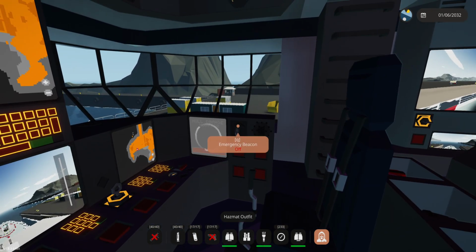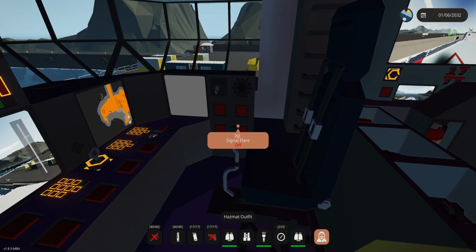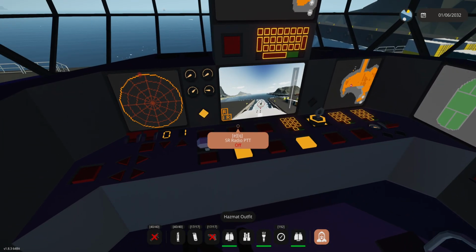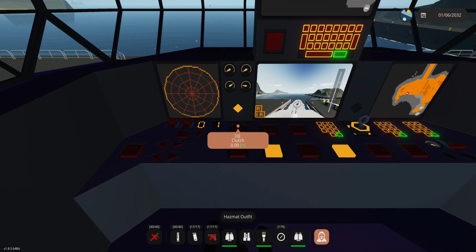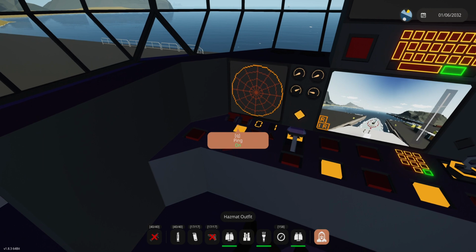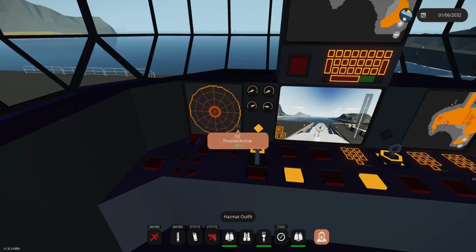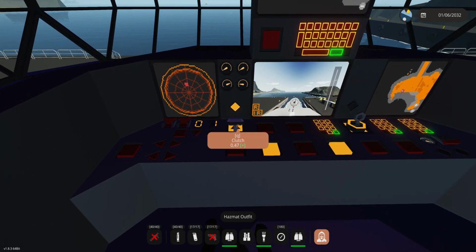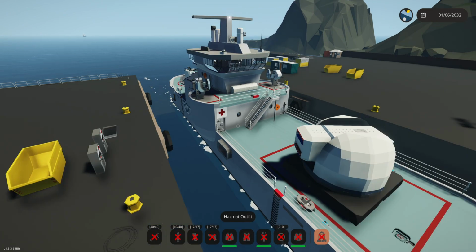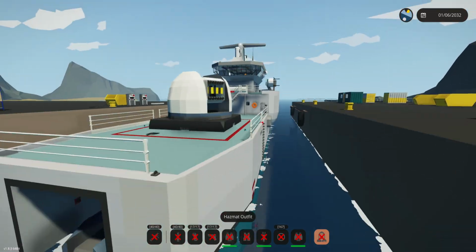So that is why I give this a little bit more in-depth so far than the Oceanus. You can see I'm just kind of flipping through all the buttons that you can press in order to get this thing going. It's very interesting. I personally, this is my new favorite ship in STORMWORKS, but that's just my opinion. And let's see, we should be ready to go. Probably gonna take a second here.